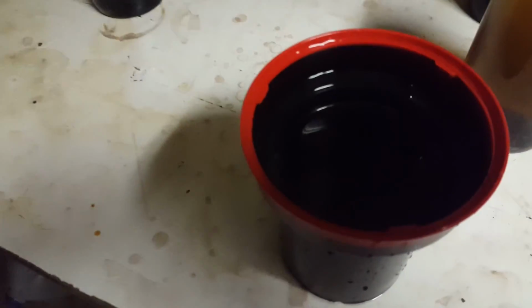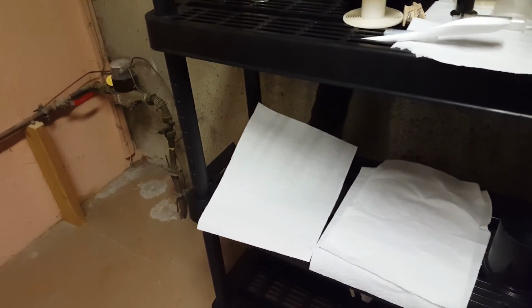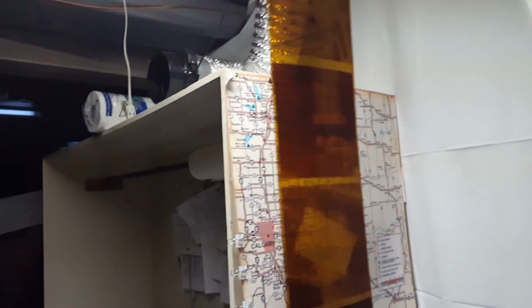I soaked it repeated times in distilled water. I couldn't get it back on the reel, it was too wet. So I did the best I could. I also have the intake going. Maybe that'll speed up the process a little bit. Now that it's dry, it's the same color on both sides.